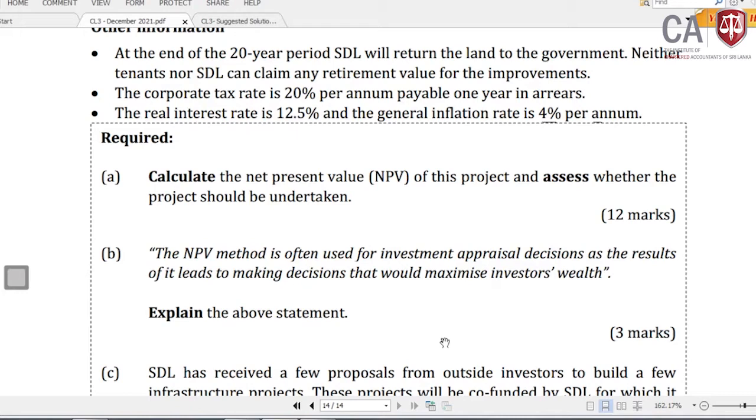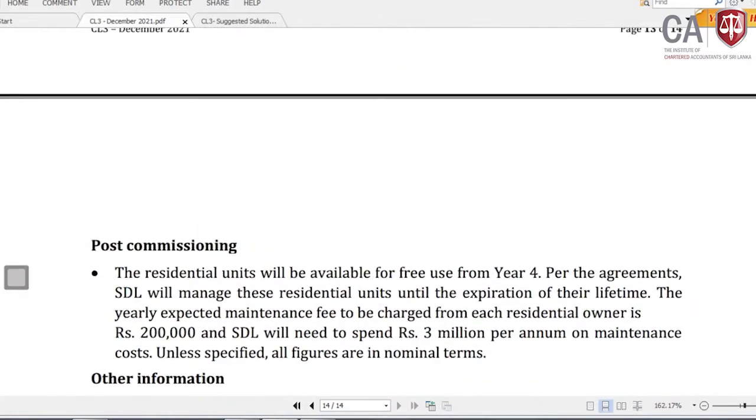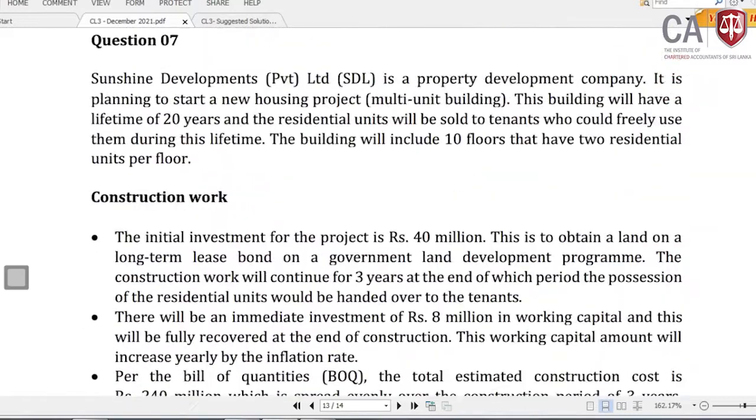Net receipts and net payment, present value of payment and receipt. If the NPV is positive, and here no benchmark is given, then it is worthwhile to accept the project. We'll see, based on the given information, whether it is worthwhile to accept this project.